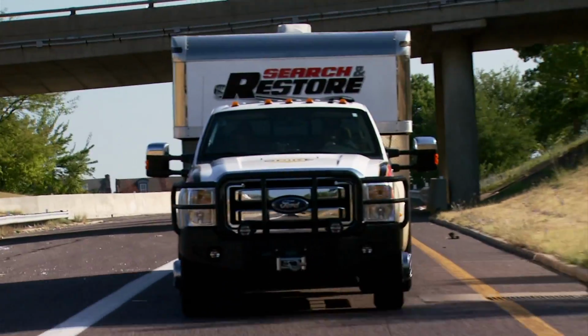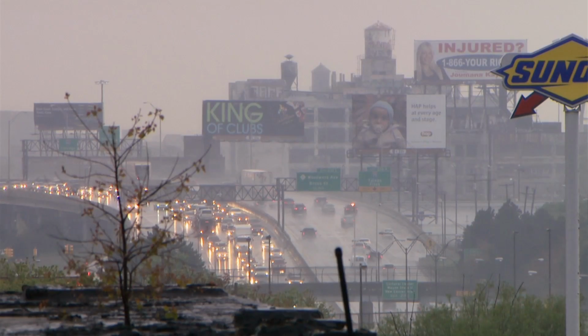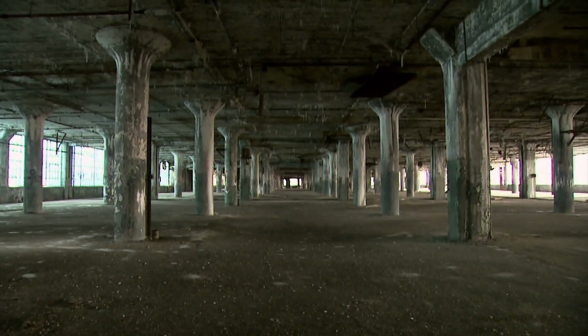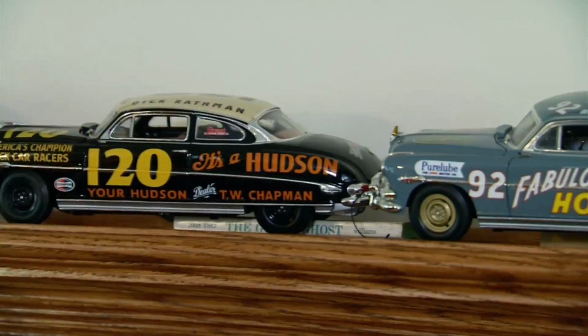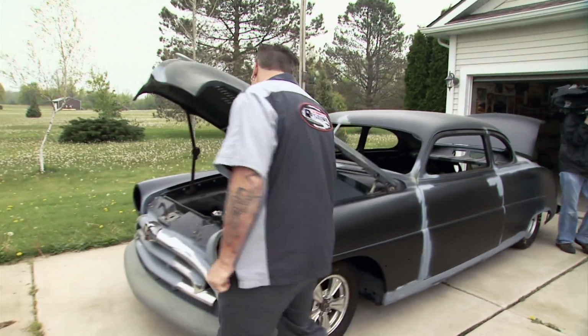On this edition of Search and Restore, it is a rare machine indeed, a remnant of old Detroit. Long gone, but not forgotten. We'll meet a PowerBlock viewer who is all about the Hudson. Tim surprises this Michigan man while fulfilling a daughter's wish to bring joy back to her daddy's life by seeing his mighty Hornet fly once again.